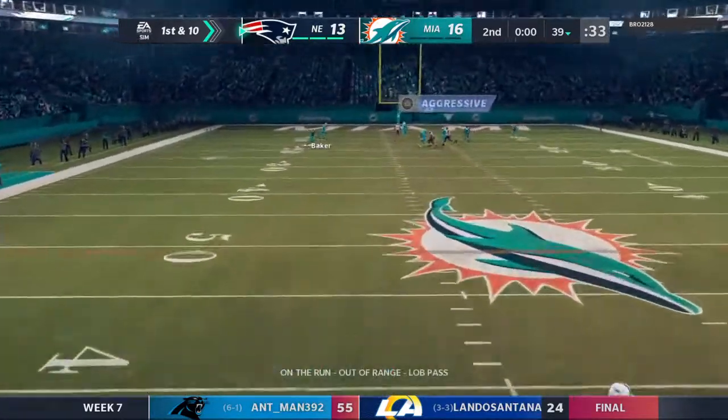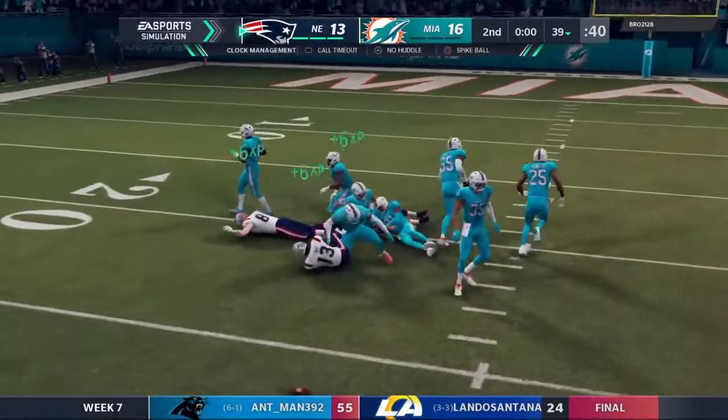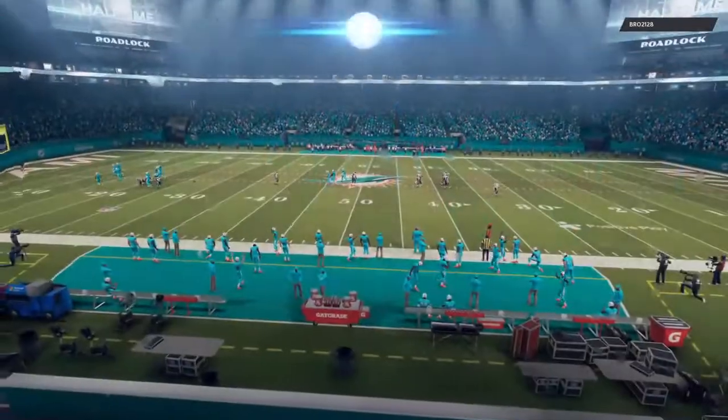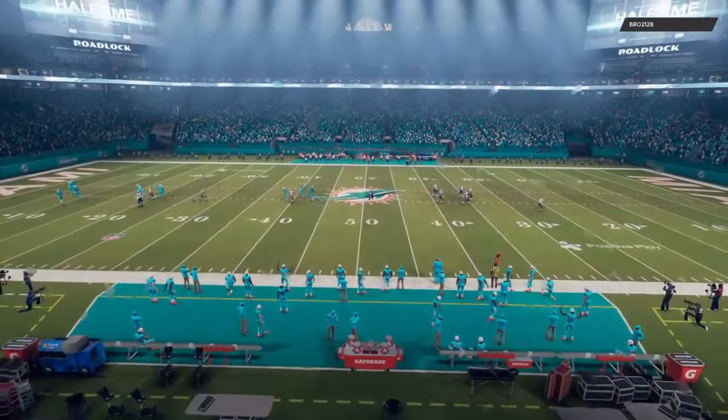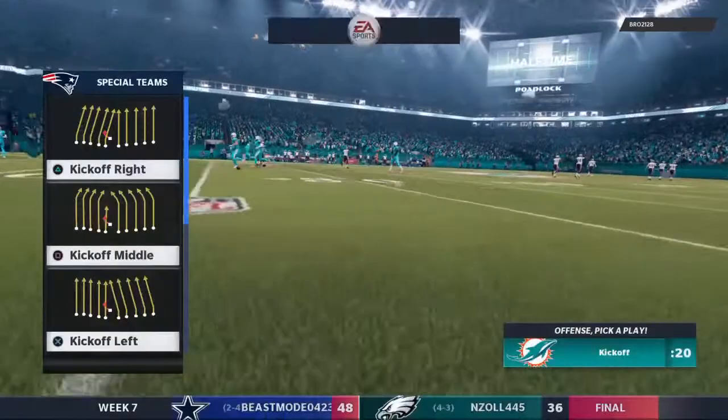Dancing to his left. Now he's going to let it go deep back over the middle, and this will be incomplete. Physical play on the football there, and it's second down. So we've hit halftime. Just a field goal separating these two teams at the break.